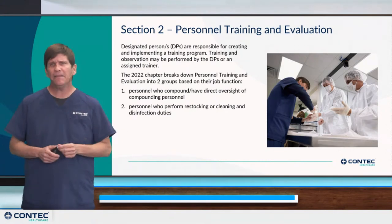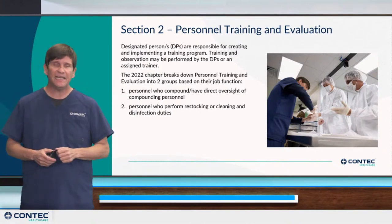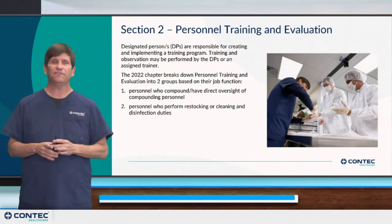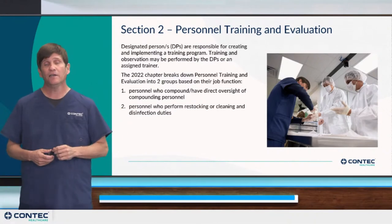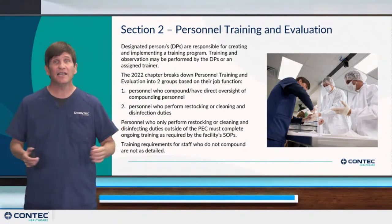So the people that compound or oversee compounding are going to have prescriptive requirements for doing their glove fingertip testing, doing their media fill testing. We're really more focused on the garbing training and the cleaning and disinfecting training. And that fits into that second group of folks, those who restock or clean. And quite honestly, in the chapter, it's a little bit less prescriptive. It really leaves it up to the facility.